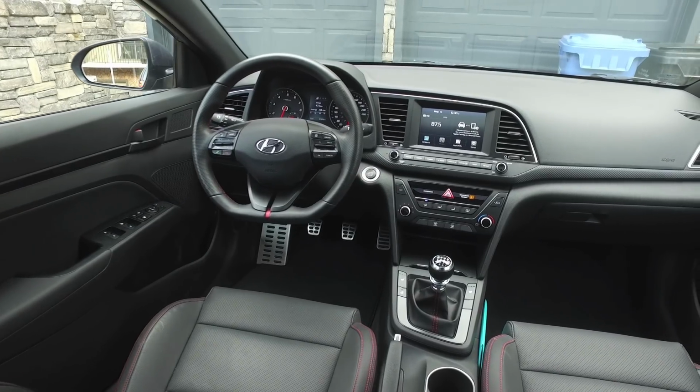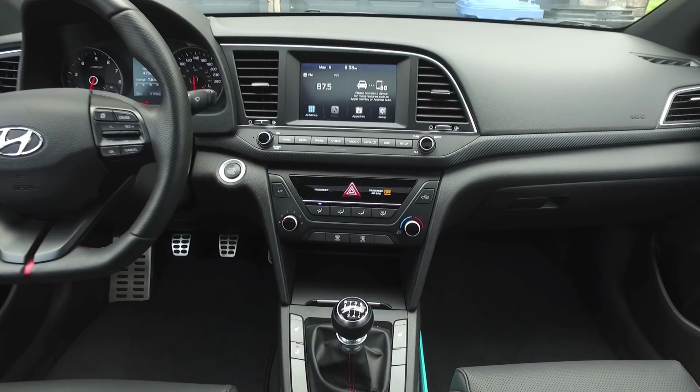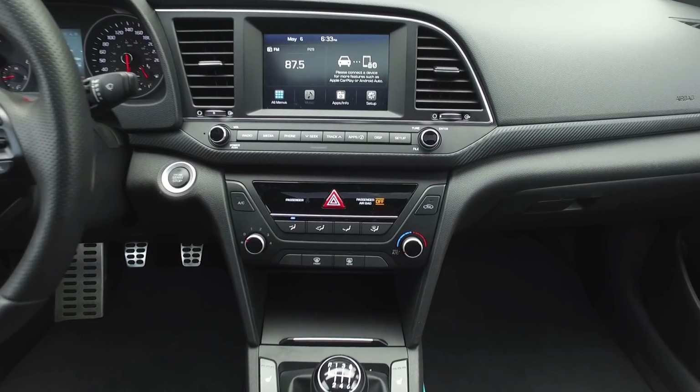Well, as soon as I stepped into the interior here on the Elantra Sport, there were a couple of things that stood out for me right away. Some good, some bad. First up is this carbon fiber inlay, which I really like, and I'm not always crazy about it in vehicles because sometimes it can kind of be cheap and shiny and plasticky, and I think it kind of cheapens the look of a vehicle. But here in this car, it's kind of got this dull, sort of open pore look to it, which is a bit different and looks kind of cool in my mind.